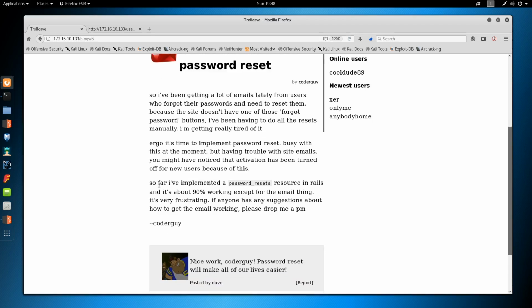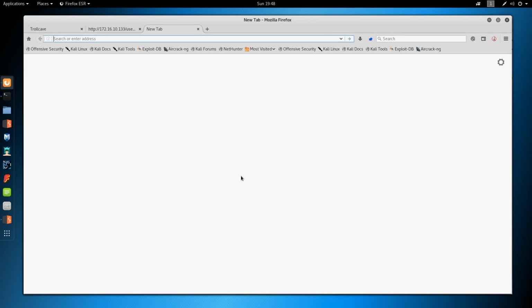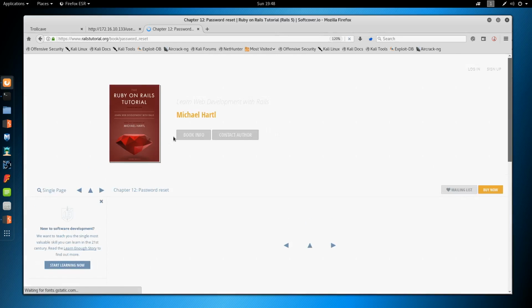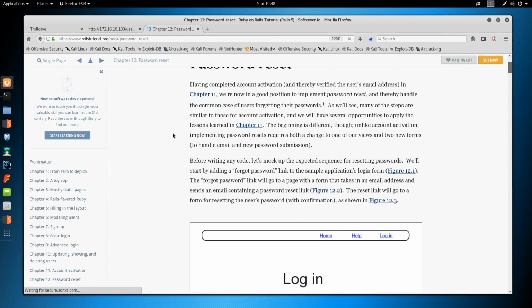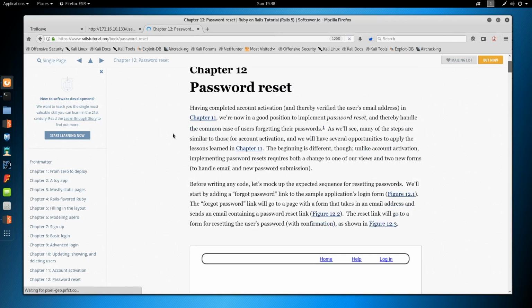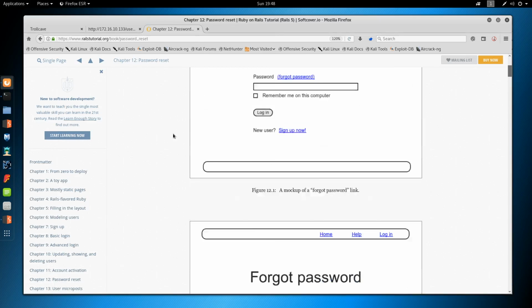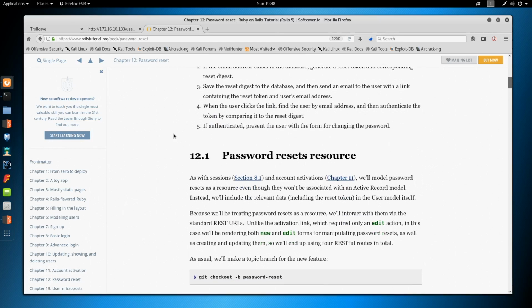But I started looking at all these blog posts and reading them. So this is just saying what the webpage is, and then we have a password reset blog post. So he says he's implemented a password resets resource in Rails, and it's about 90% working, except for the email thing. So if we search for this resource, password reset Rails, we go to a Rails tutorial. And let's see, is this paid content or not? Doesn't look like it is, so we can read this and see how this function works.